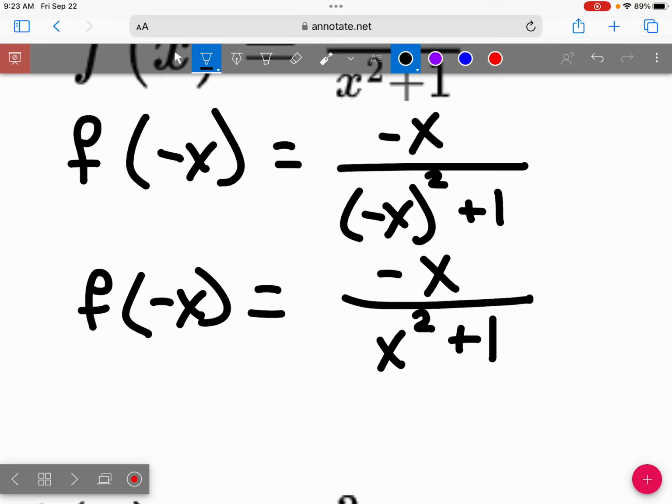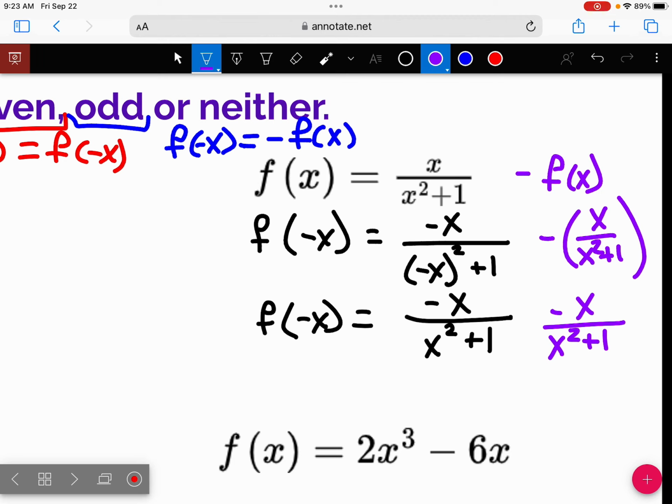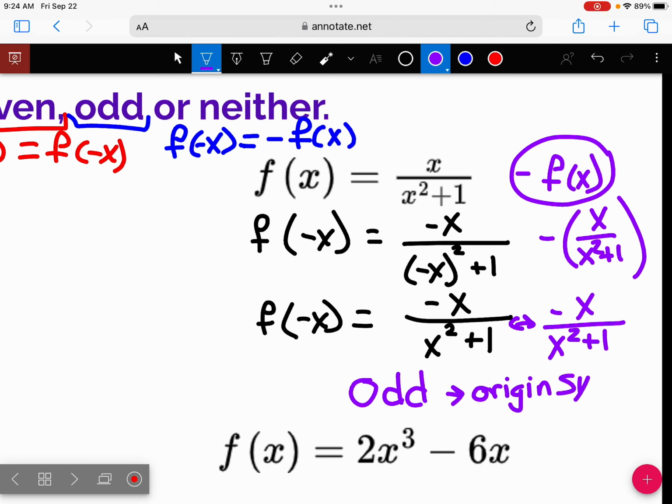What we want to then know is, is this the same as the opposite of f of x? So let's take f of x and take the opposite of it: the opposite of x over x squared plus 1. When I simplify this, don't we get the opposite of x over x squared plus 1? So is it the exact same as the opposite of f of x? Yes. These are the same, which means this is odd. This has origin symmetry.